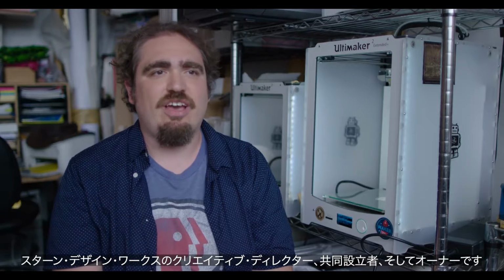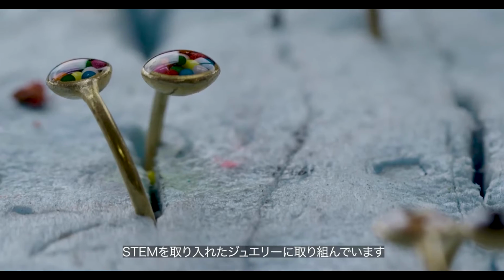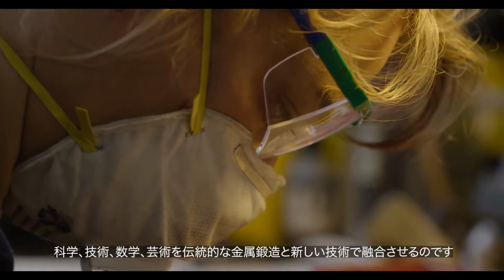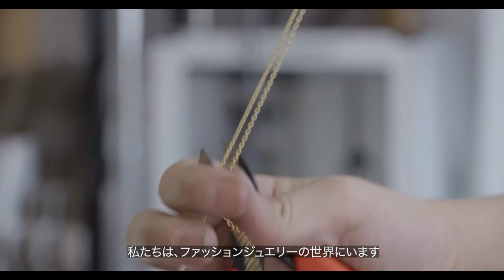So I'm Cameron Stern, creative director, co-founder and owner of Stern Design Works. I'm Rebecca Stern, co-founder of Stern Design Works. We work on STEM-infused jewelry, combining science, technology, math, and art with traditional metalsmithing and new techniques. We are in the fashion jewelry world.